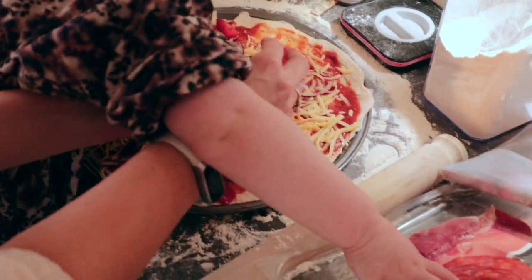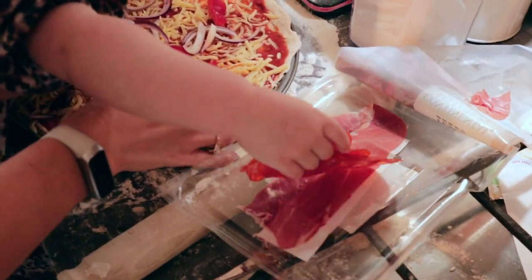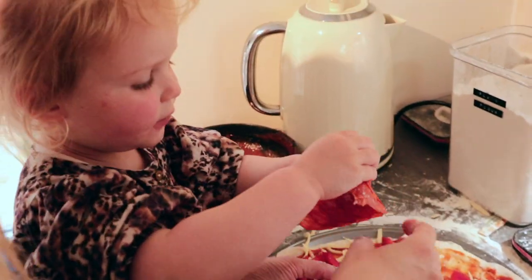Stop eating all the meat! If there's any left and Bella hasn't eaten it all.